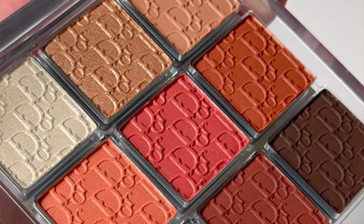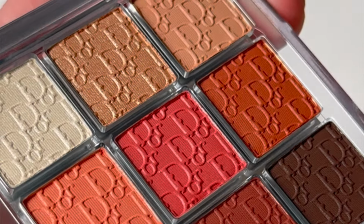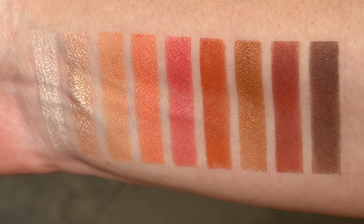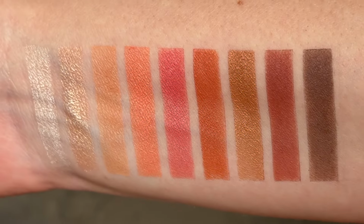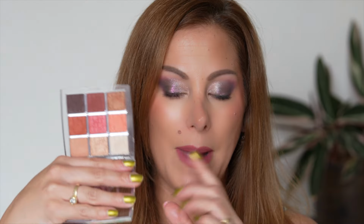I personally really enjoy the poppy coral shade in the middle and the tangerine one next to it. Those are definitely my favorite shades in this palette. This warm tone palette is summer to me. I see the sun, I feel the warmth from this palette. It's giving me all the sunny summer vibes, and that's why I love it so much.